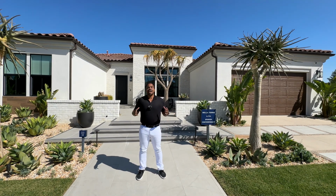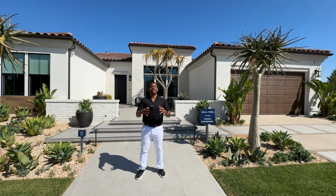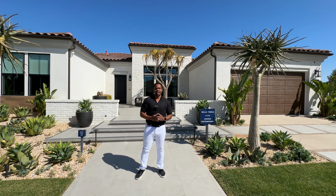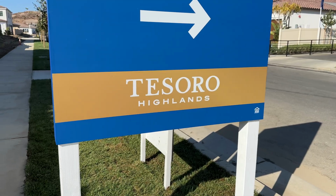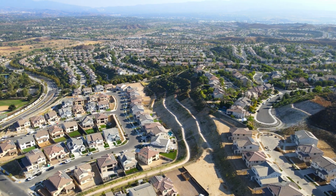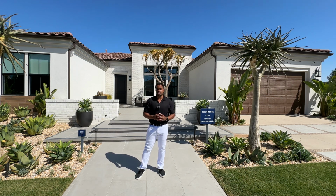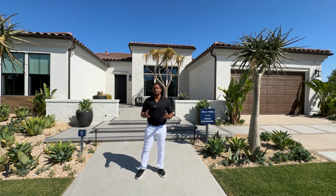Now today I am here in the awesome community of Santa Clarita, California. We are here in a brand new community, and the name of this community is Tesoro Highlands. Here in Tesoro Highlands, they are building over 850 brand new homes. This community is going to consist of single family homes and a really nice significant senior living community as well too.